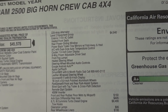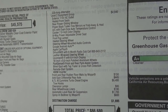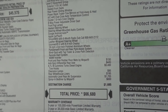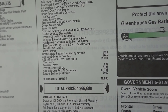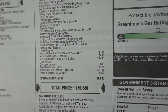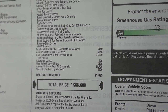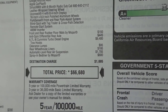And it's going to have that 8-way power adjustable seat, which is really, really handy too. Now, to finish everything off, this does have the rubber mats, anti-spin differential rear axle, 6.7 Cummins for $9,400. Tow hooks, clearance lamps, rear wheelhouse liners, and auto leveling air suspension, which is the hidden gem on this truck, $1,705. And then spray-in bedliner with destination at $1,695.